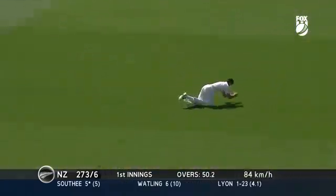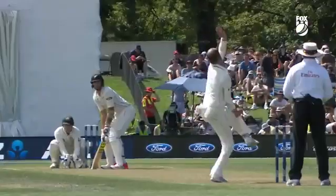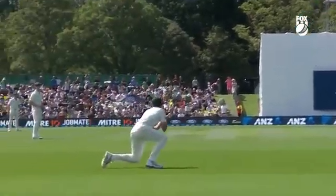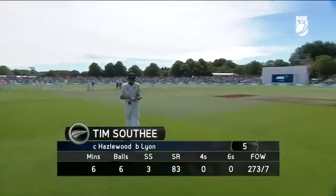He'll be out. Is out. Straight down mid-off's throat. Nathan Lyon gets a lot of wickets caught at mid-on and mid-off. Just add this to the list. Simple catch. It's out for 5, 273 for 7.